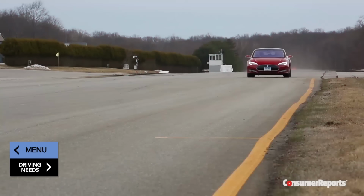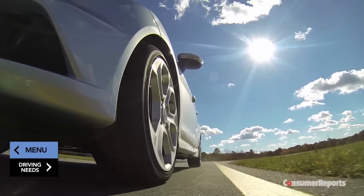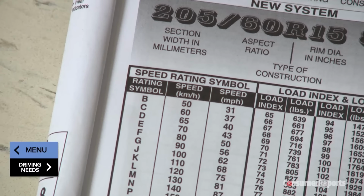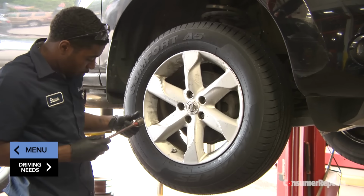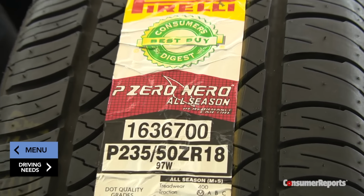Though you likely won't find yourself driving at such high speeds, tires with a higher speed rating tend to handle and grip better on dry and wet roads. You can typically find a speed rating chart at your local tire store. When it's time to replace a tire for both new and used cars, we recommend sticking with the same tire size, load index, and speed rating that originally came with the car.